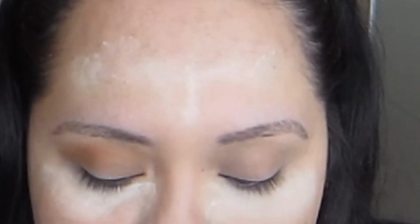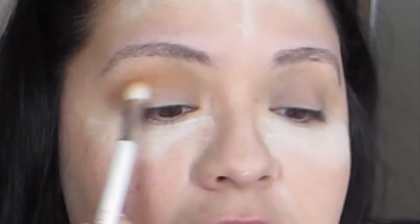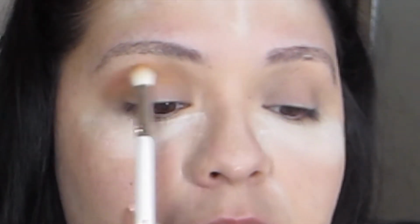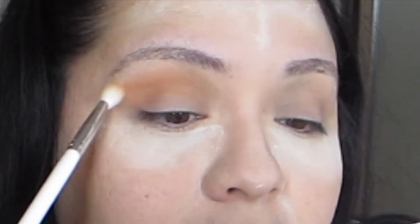But I'm just gonna go in and dab it on the shadow again, the same color, and I'm just gonna add a little bit more. Not that you need it, it's just what I want. I want a little bit more. But again, the first little dab that I put from the pan to my lid went perfectly on my eyelid.